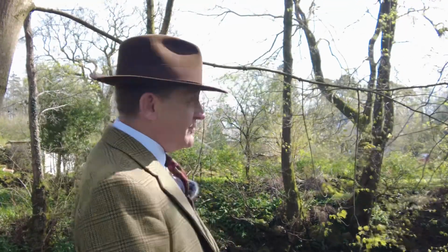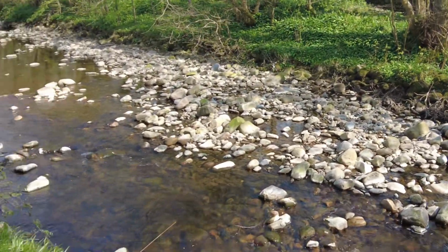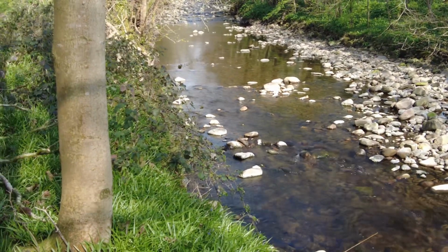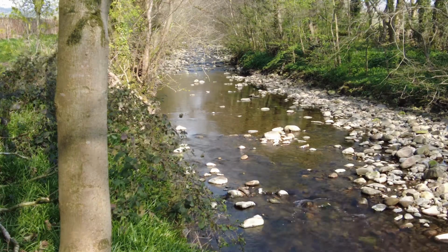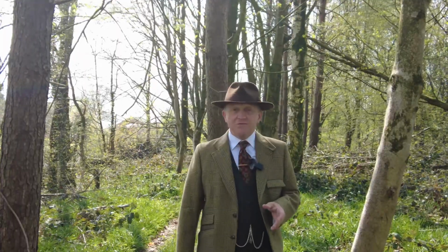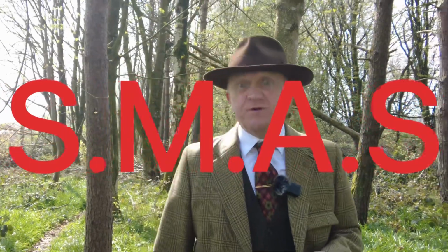But Margary was certainly very confident about it. If we assume the road fell out of use 1500 years ago, that's a lot of opportunity for this river to have changed things quite a bit. Anyhow, if you remember our acronym S.M.A.S, which I don't suppose for one moment you do, we've seen some stones possibly, and we've seen a milestone, so 2 out of 4 is not too bad.